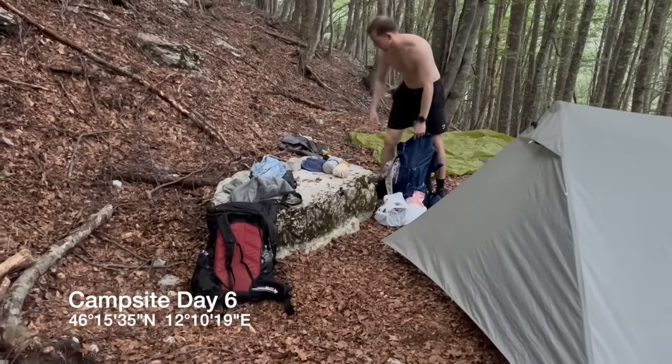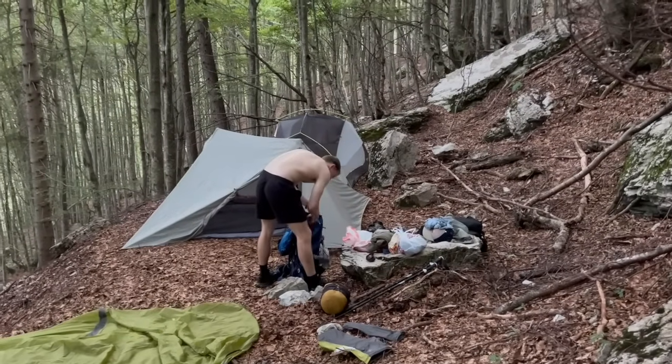Our last campsite was in the woods about a half mile past Refugio Fontana.